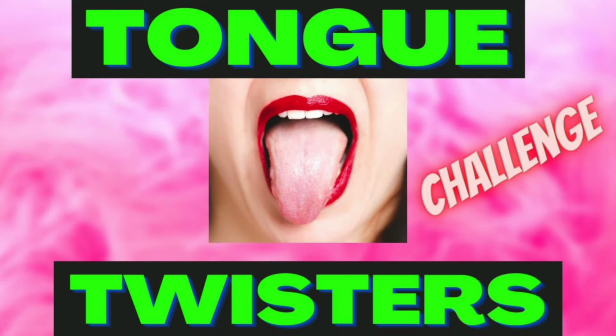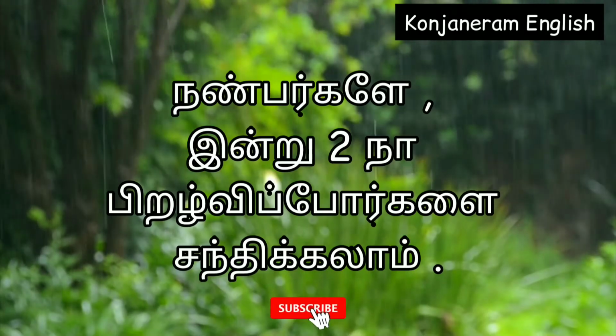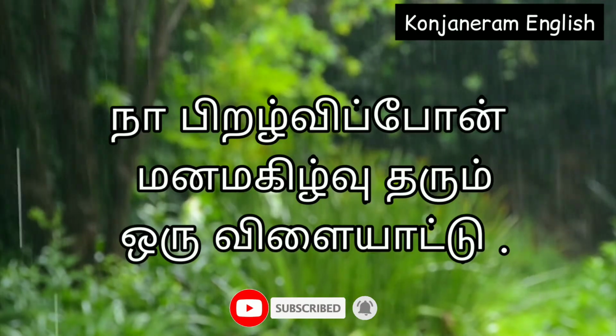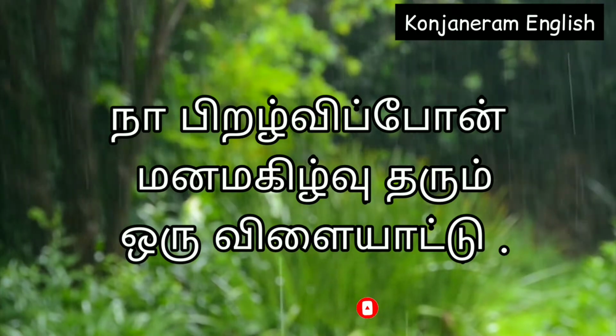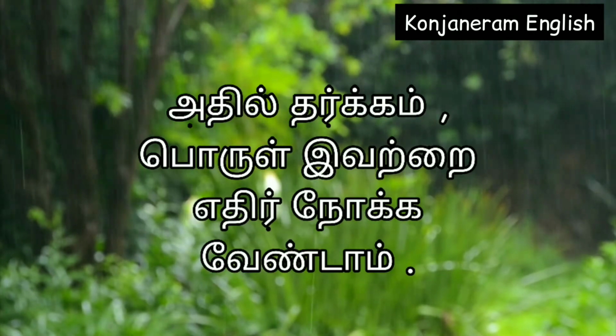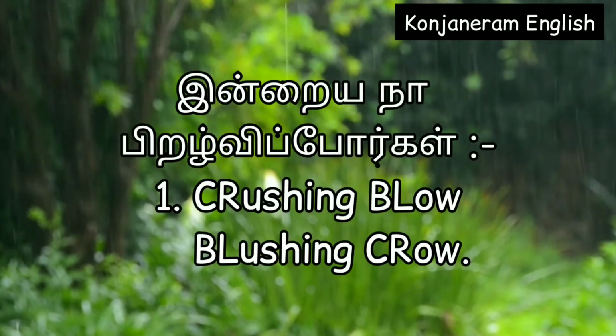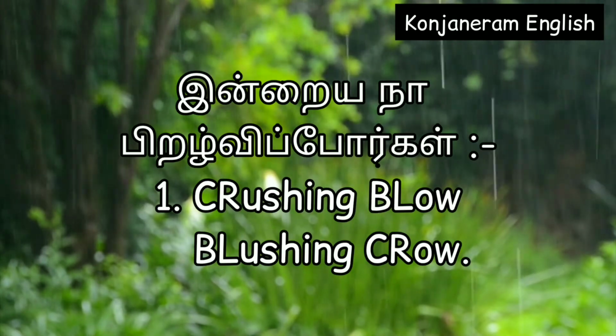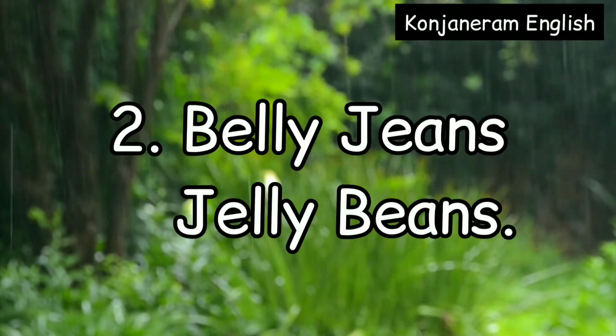Hello friends, we are going to face a couple of tongue twisters today. Very often I say tongue twisters are for enjoyment. They help us improve our pronunciation and fluency skills. They need not be logical or sensible. The tongue twisters we try now are: 1. Crushing blow, blushing crow. 2. Belly jeans, jelly beans.